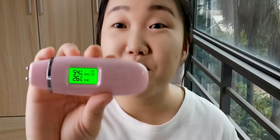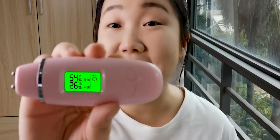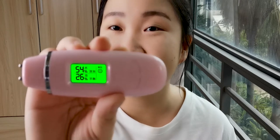Alright, now I think I'm ready to go, but before I go, I still want to test out my water level and oil level. Alright, I have this here. Wow! My water level is 54% and oil is only 26%. Oh my god, it is working! Okay, let me see, it's 2 o'clock in the afternoon right now, and wait until I'm back.